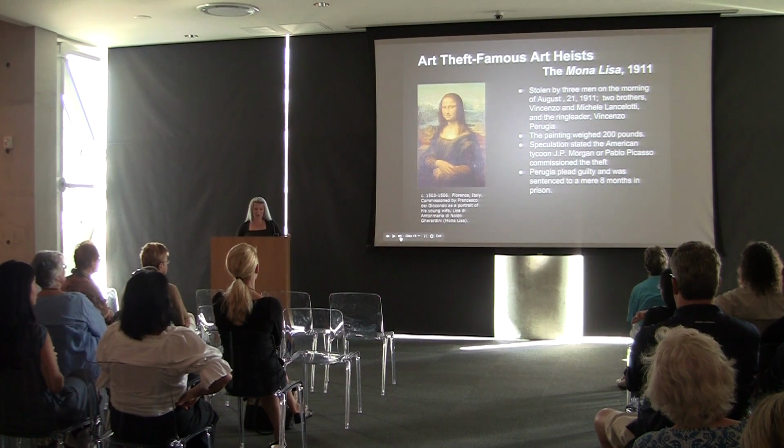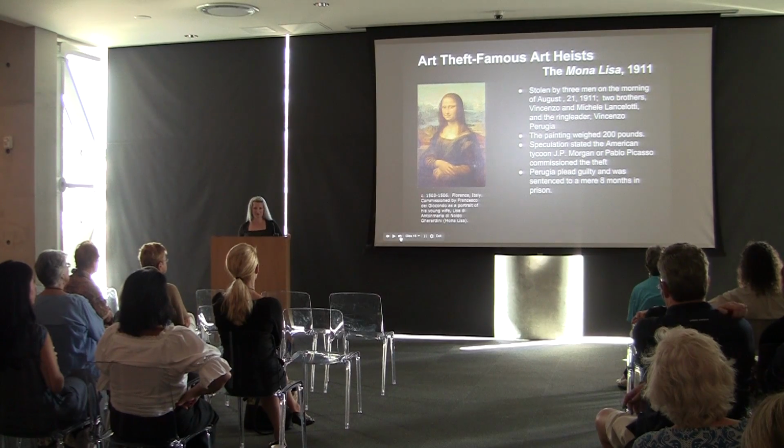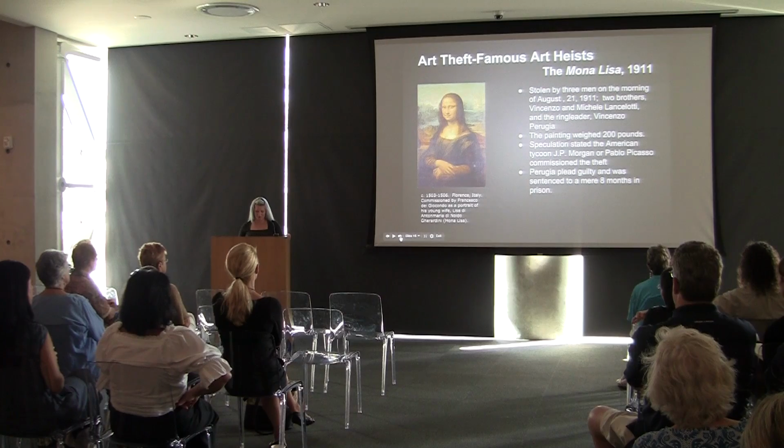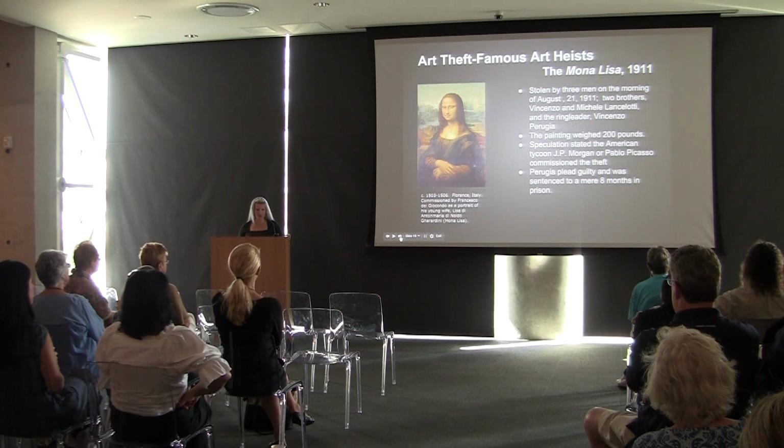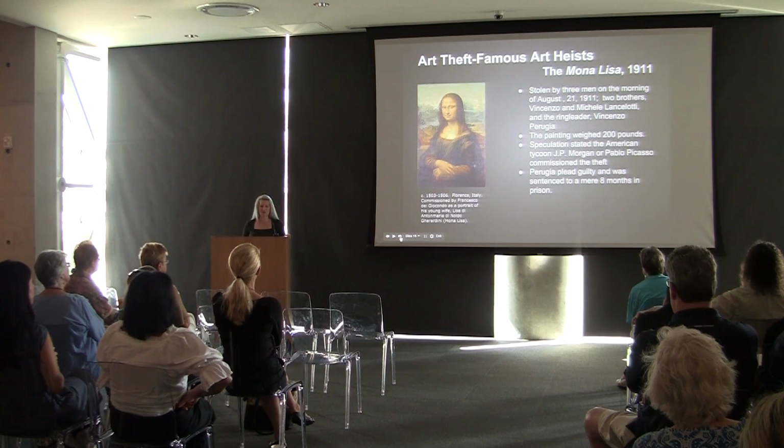The theft of this painting is what propelled it into its current fame of today. It wasn't very well known before it was stolen in 1911. 28 months after stashing the painting in a false bottom of the trunk in his house, Peruggia attempted to sell it to an art dealer in Florence. The buyer was suspicious because he had heard of the theft, involved the police, and Peruggia was later arrested, and the now famed painting returned to the Louvre. Peruggia pled guilty and was sentenced to only 8 months in prison.